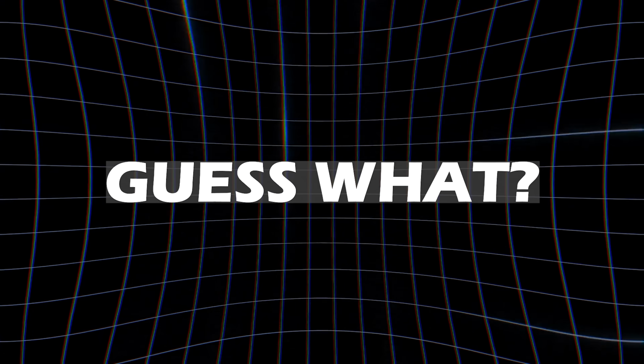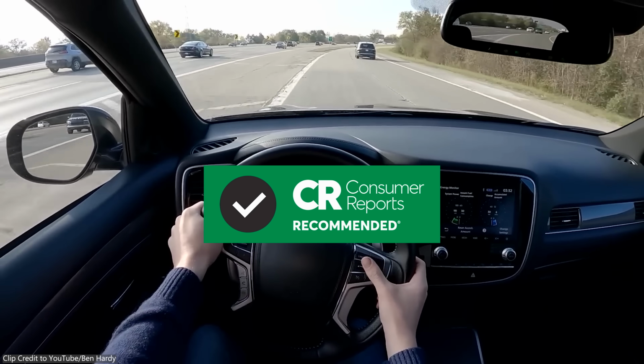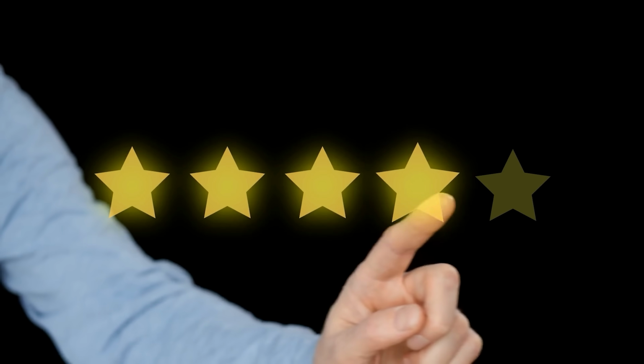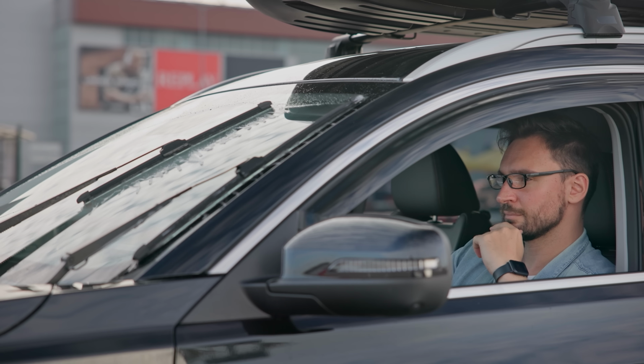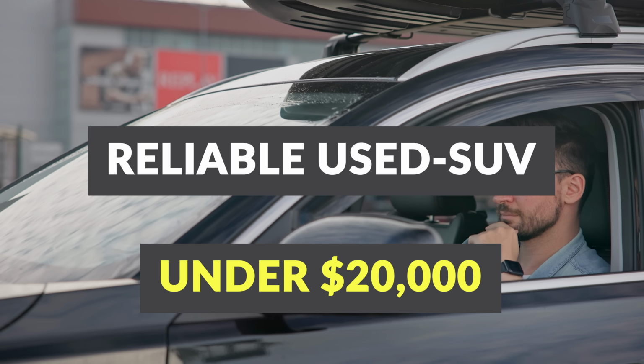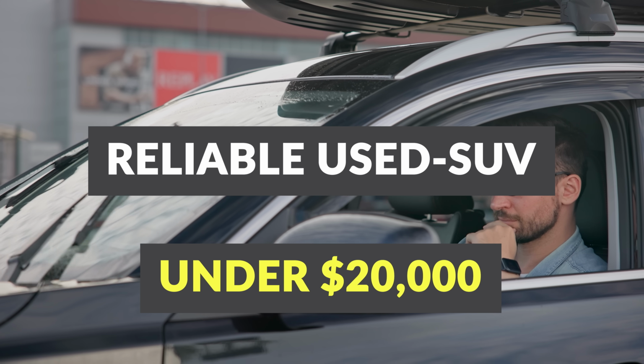And guess what? Most of these models are Consumer Reports CR recommended buys, backed by real-world owner feedback. Now, without further ado, let's dive into the 11 most reliable used SUVs under $20,000.